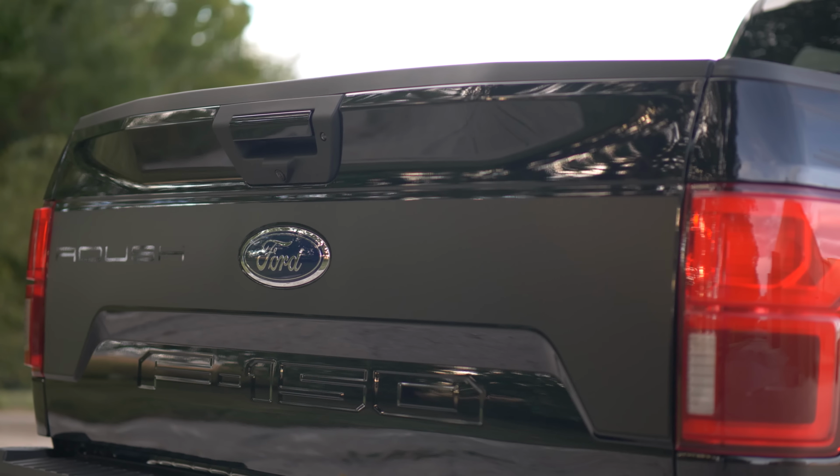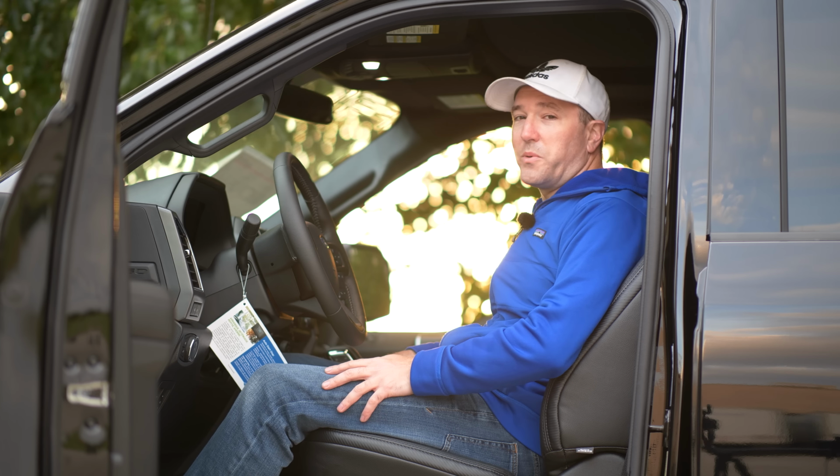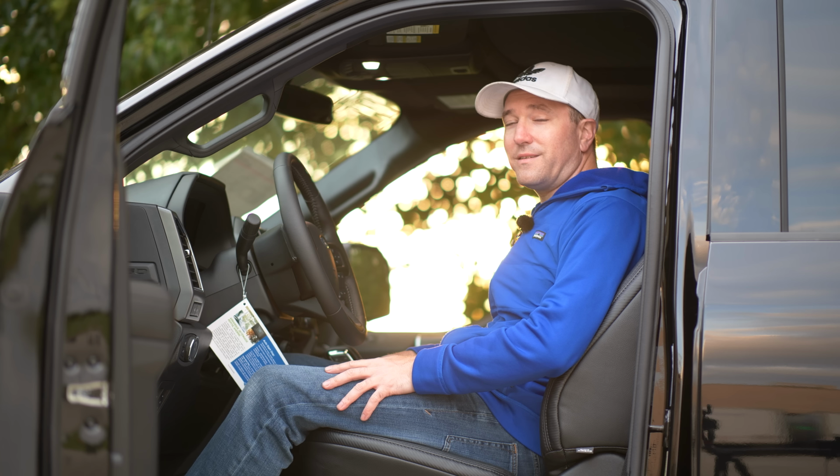I think the best part for me is the V8 with the exhaust. I'm sorry, if you're a soy boy, you might as well turn this off now because it's time to get revving.